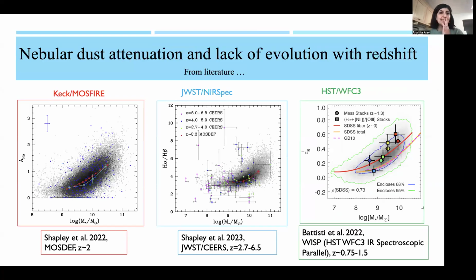For the next result, we wanted to see how the dust attenuation is correlated with other physical properties of galaxies, and whether it evolves with redshift or not. It has been shown over many different studies that the nebular dust attenuation is correlated with a lot of galaxy physical properties like metallicity, H alpha luminosity, even H alpha equivalent width, and stellar mass. And apparently stellar mass is one of the primary correlations with dust attenuation.